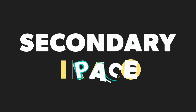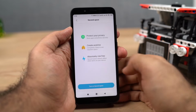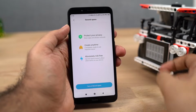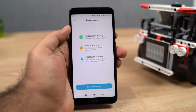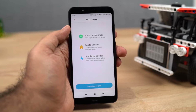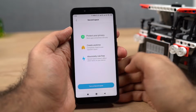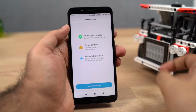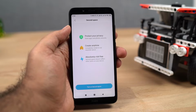Next we have secondary space. Now this feature creates a small box kind of a thing in your phone where you can have different accounts, different set of apps, and so on. If you need two different phones for your work and for your personal life, using this feature we can do with just one phone. Now this is a super awesome feature, but it is resource intensive. Now the processor on your phone is not all that powerful, so using this feature will slow down your phone. So I would suggest you not to use this feature.